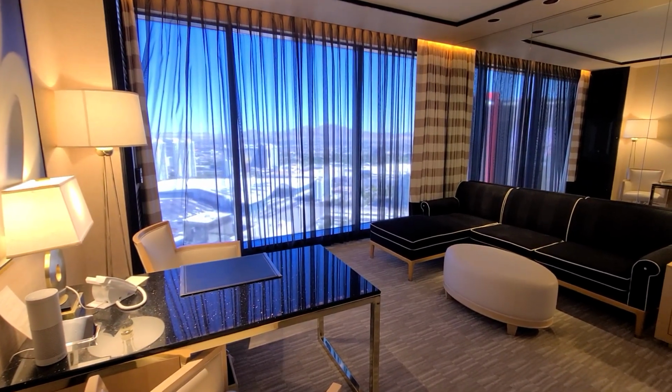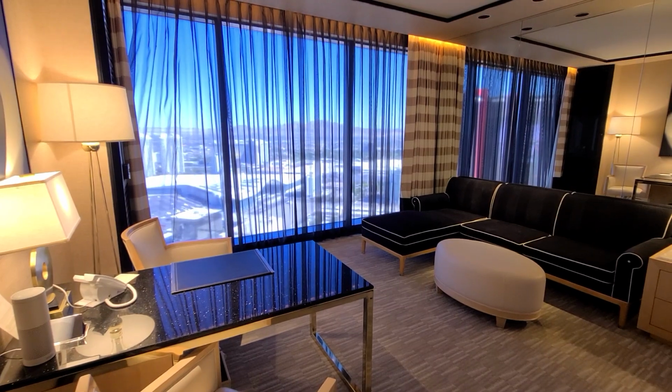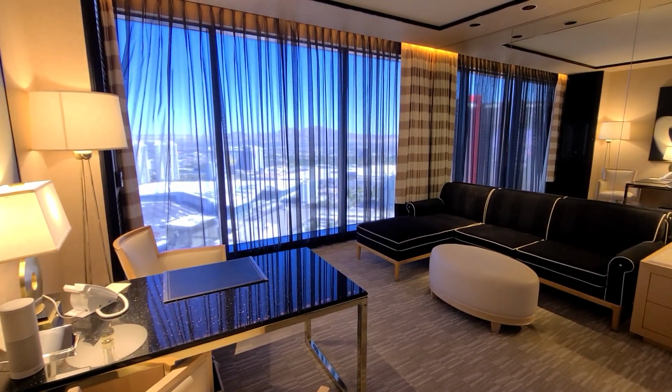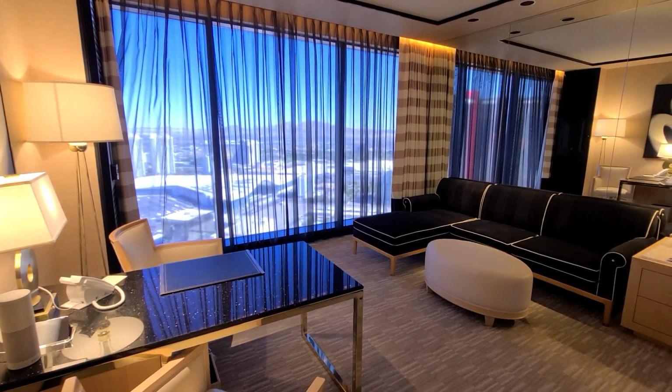So this is my second time doing a room tour at this hotel. And I believe that they were both king rooms. This is a king room, a panoramic king. We're on the 53rd floor. I think that when they say panoramic, that just means you're on a higher floor. But anyway, we are back here again.